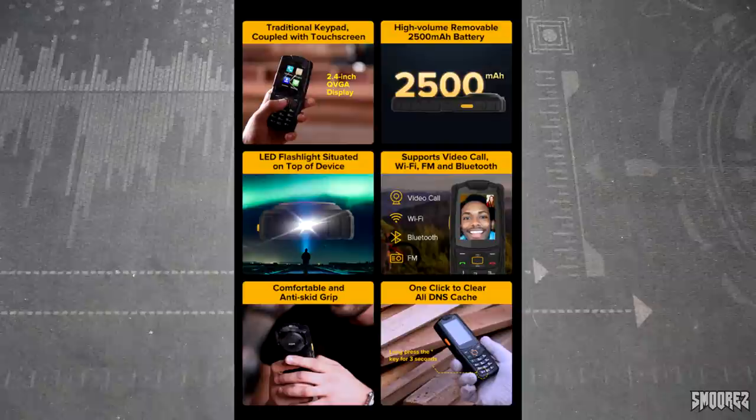There you go. Comfortable and anti-skid grip. So like if you throw it along concrete, will it stop or will it just keep going along and keep rolling and rolling and rolling. Who knows? One click to clear all DNS. Long press the key for 3 seconds. Okay, well, we can try that.